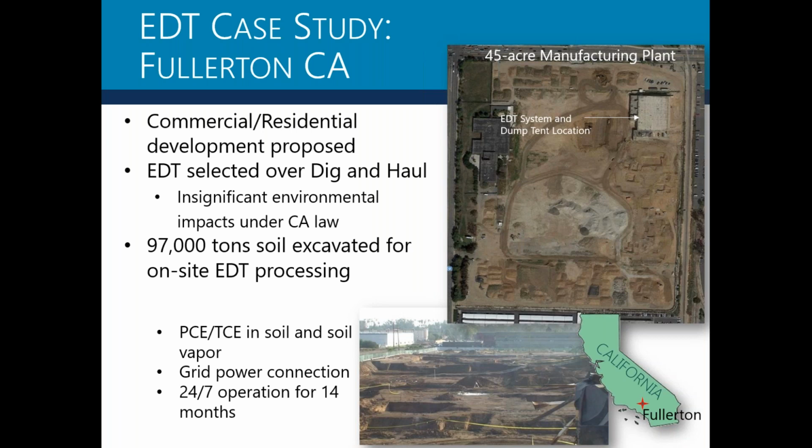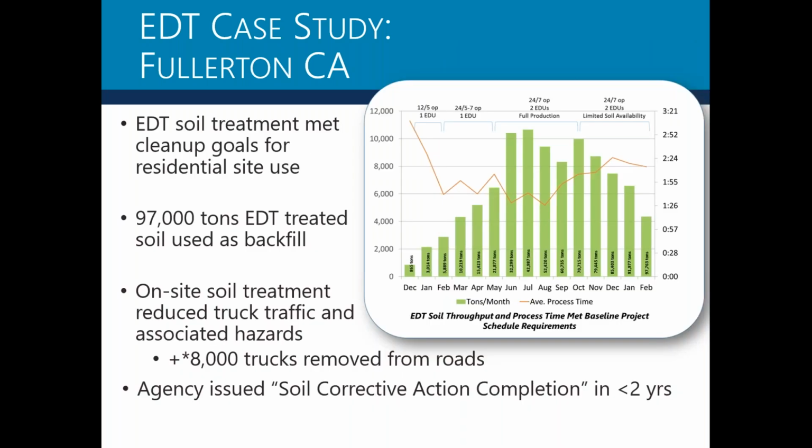So they were limited to about 15 trucks a day, which was driving the cost of the excavation and the development up significantly. So they brought us on with 2 machines, and we were able to process 97,000 tons of chlorinated solvent soil and soil vapor. We operated 24 hours a day, and we were connected to grid power.